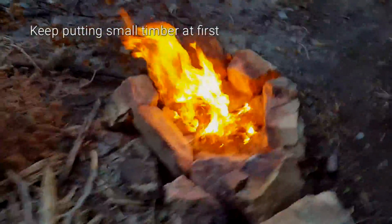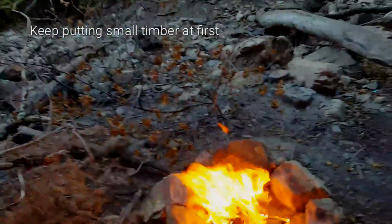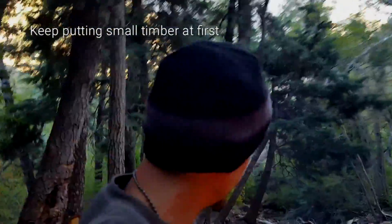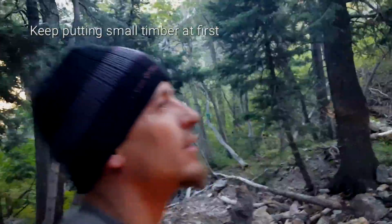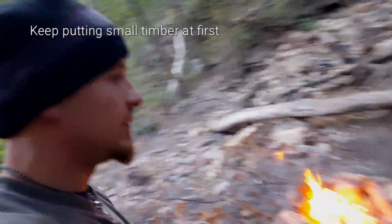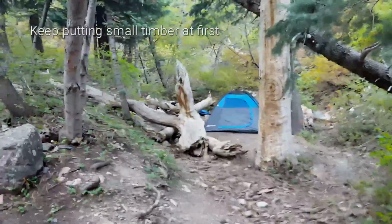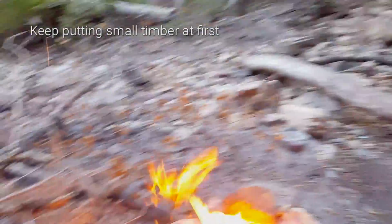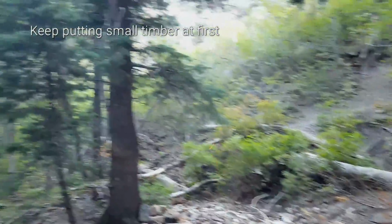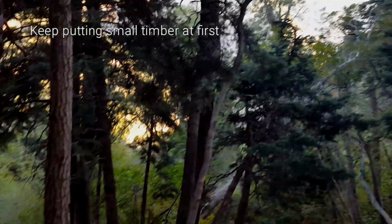Well, that was quick. Got ourselves a little fire going. That's nice. Not too shabby. Very nice up here. Got El Fayor. And we got camp set. And we're just gonna kick back and relax now. It's gonna be a gorgeous evening.